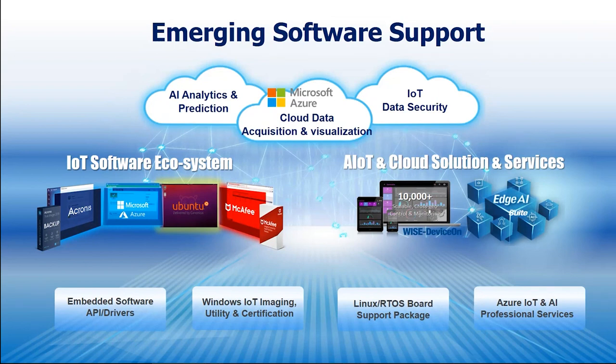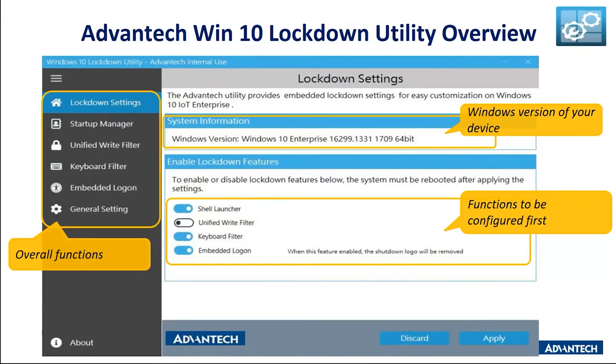Now, Microsoft Windows 10 IoT Enterprise is, I would say, a superset of Windows 10 Pro. When I say superset, it means Windows 10 Pro has all these functions and features, and Windows 10 IoT Enterprise has slightly more because they added certain embedded enabling features like UWF (Unified Write Filter), Keyboard Filter, USB Filter, lockdown settings and so on. Typically you can customize it, but normally Microsoft gives you a CLI, a command line, to do it. You're going to have to memorize it. So what we provide is a graphical user interface. We call it the lockdown utility. You can use this lockdown utility to do your settings in a much more simplistic way.